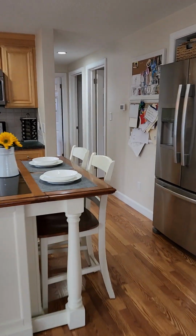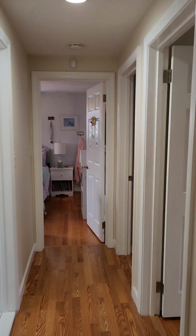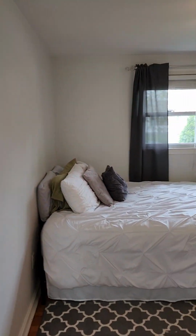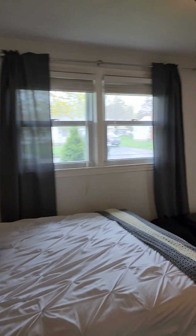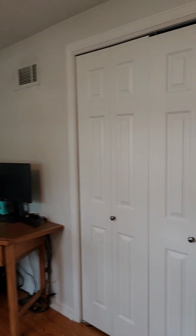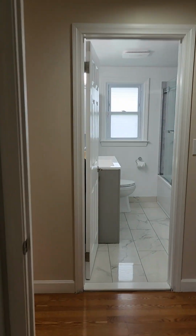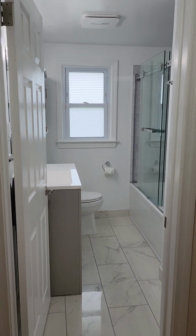Now, as we walk through the main hallway, what you're gonna see to the right here is the first bedroom. And this first bedroom faces the front of the home. The windows are in excellent condition. The lighting fixtures are beautiful. Plenty of storage closet area. And also, I mean, it could be used as a den, it could be used as a workout room, whatever might be best for you.